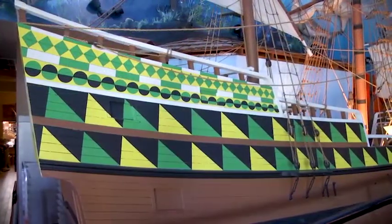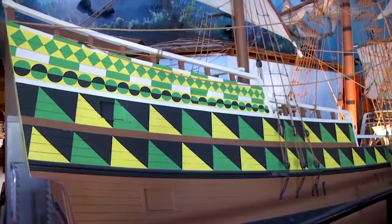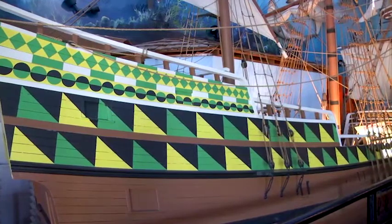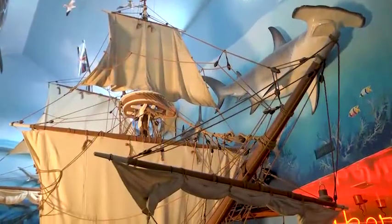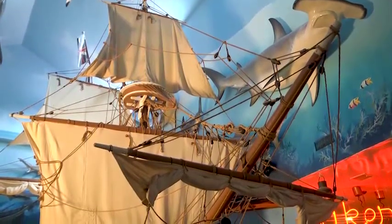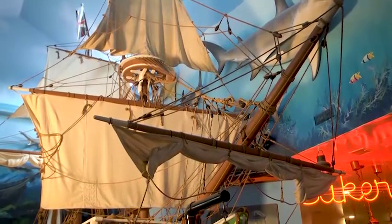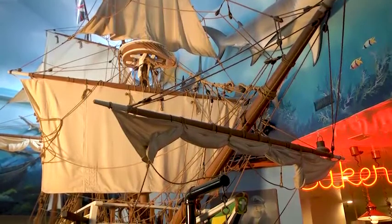It took 3 months to redo this one. This was an easy one, believe it or not. Painting it took the longest amount of time. It was a joy to do this one. Gets a little crowded up there with all of the ropes, but it's a beautiful 1/3 scale model, and I hope y'all do enjoy this.